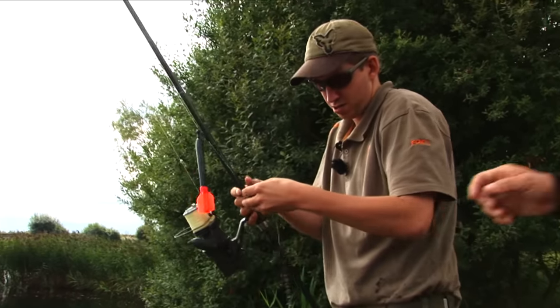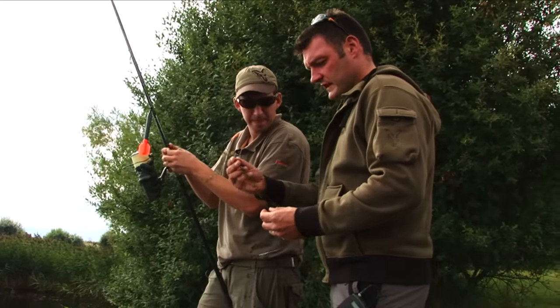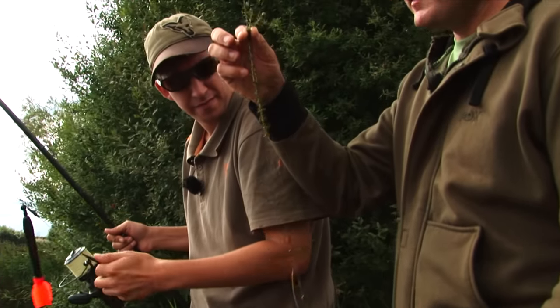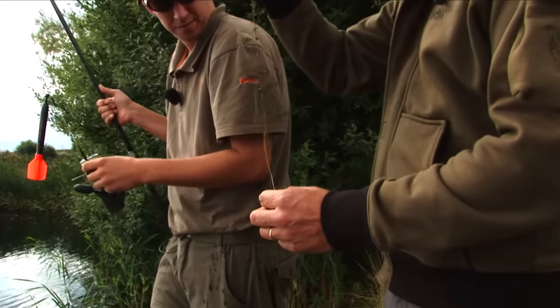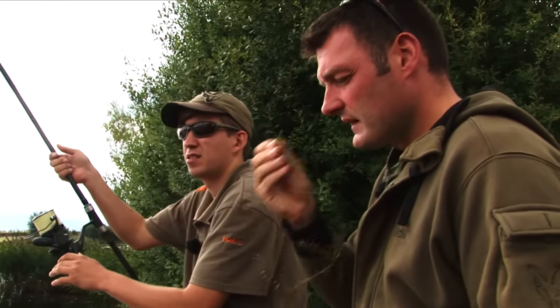Let's just come in now and have a look at this. Now, a bit of Canadian. That's what we're looking at down there, and you can see straight away where that's broken off. That's quite long strands. It's not bright green, so it's old weed, and you can tell an awful lot about what the bottom of the lake is going to be like from the weed itself. For a start, give it a bit of a sniff.